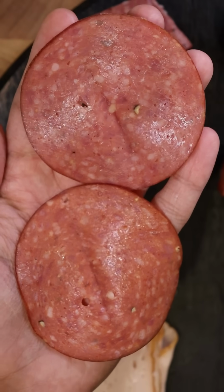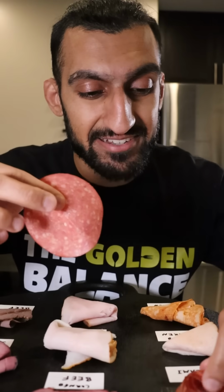So this is a beef salami, and it's basically cuts of beef with spices that's been coarsely ground up and then shaped into a sausage and thinly sliced. Let's first try the mild salami. I remember growing up, we couldn't eat pepperoni on pizza. All of the halal pizza shops use salami, and this is basically what it tastes like. It's a little bit salty, oily, and honestly, to me, this is the perfect little snack.